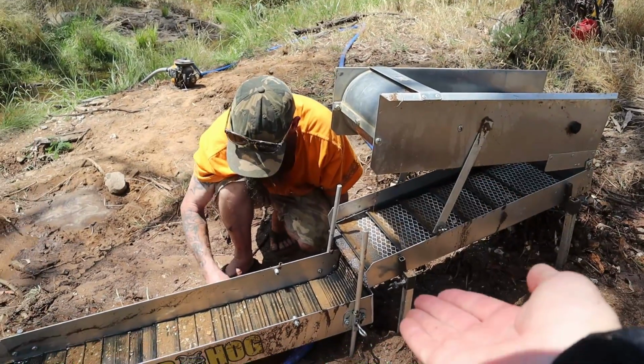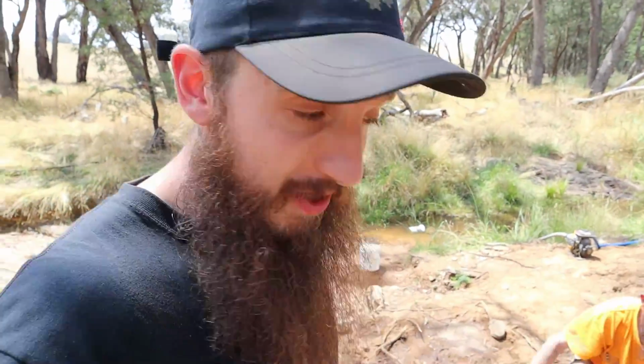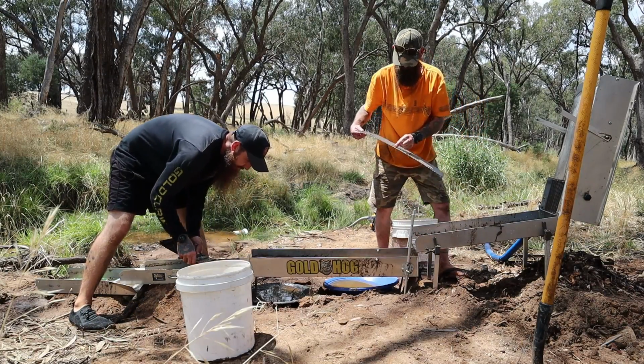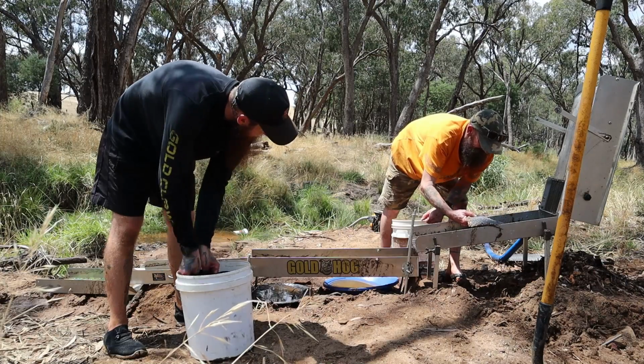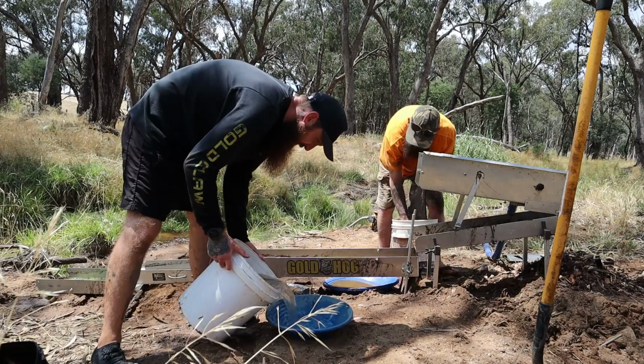We turned 2,000 litres of dirt into this. We're going to clean all these sluices out, and we're going to see what kind of gold we actually got for our 2 meters of dirt. There's a double. Ooh. Okay. I'd check that. Yeah. Separately? Yeah. Yeah, okay. I'll wash this sluice down to the second one.